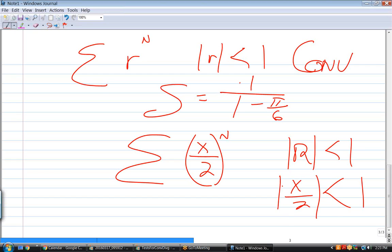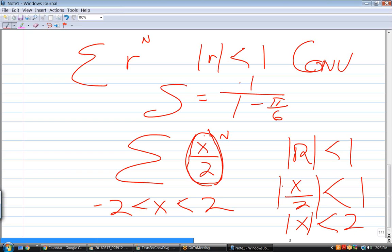And now to solve that, I get the absolute value of x has to be less than 2, which means x has to be greater than minus 2 and less than 2. So its radius of convergence would be 2. As long as x is between minus 2 and 2, then this quantity is less than 1. And that quantity needs to be less than 1 to even talk about this as a series.